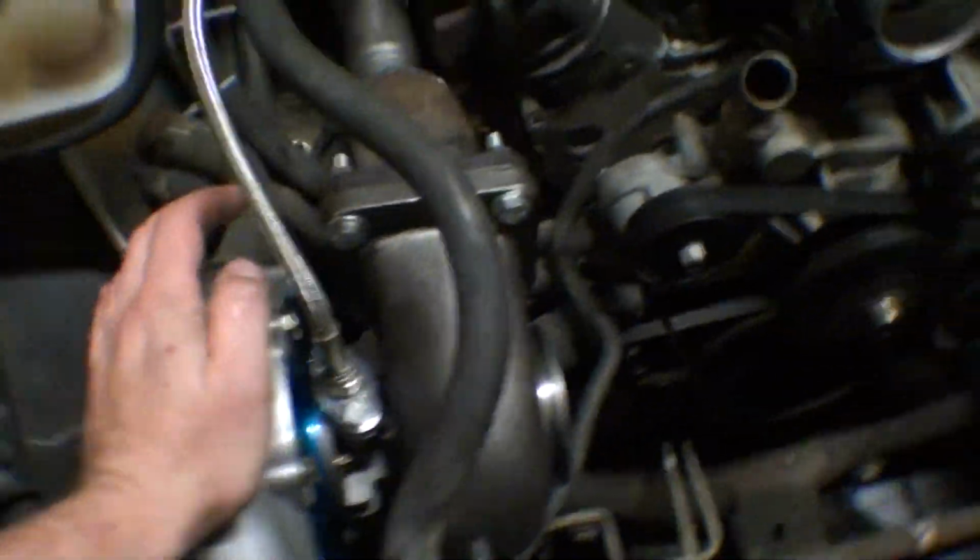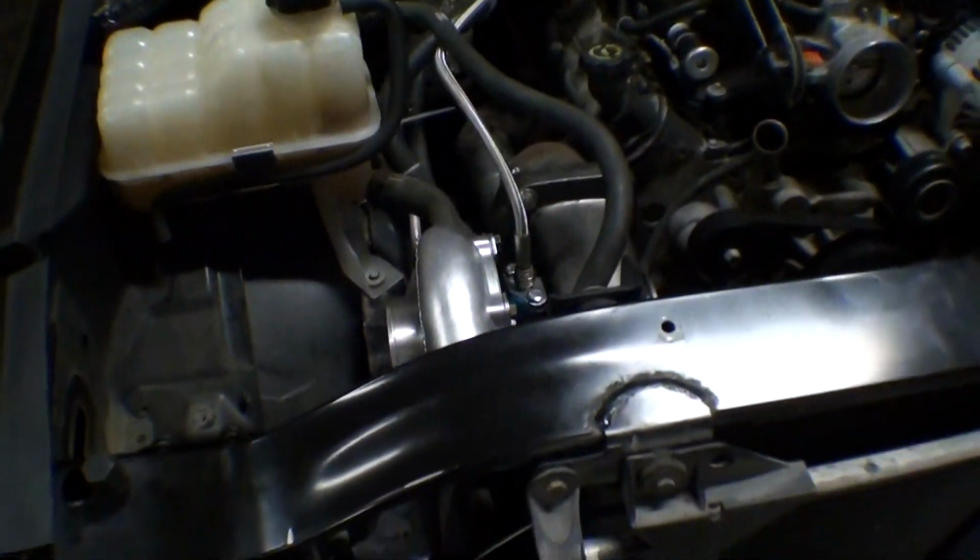I just changed the up pipe right into this on 3 here, which is so sturdy you can rock the whole truck around with it. You could stand on that, doesn't matter.